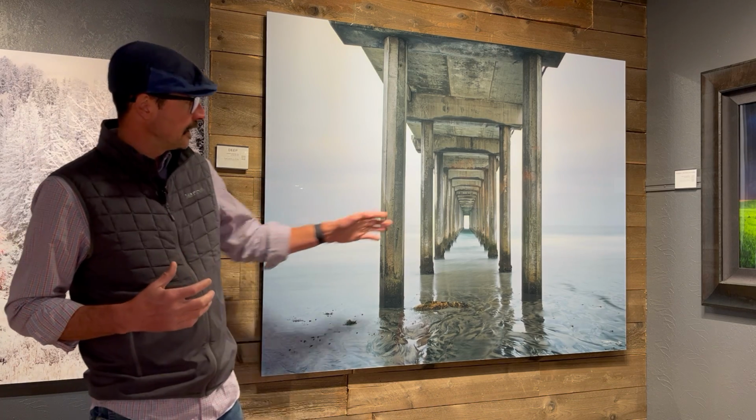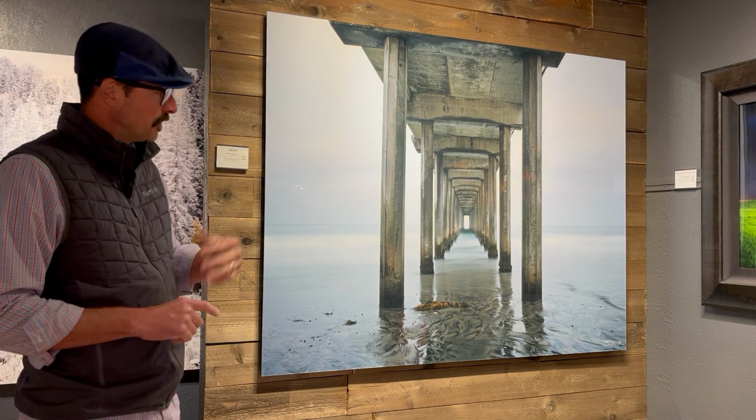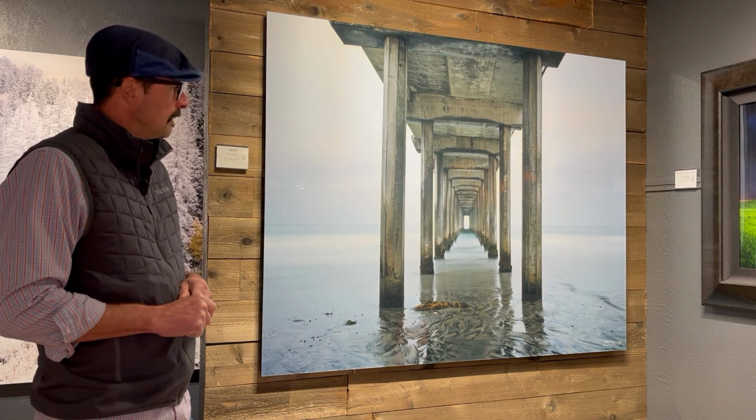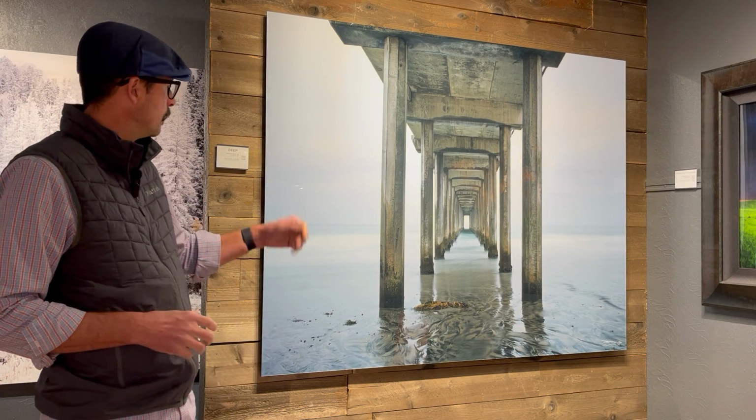But that's kind of the fun thing with photography, is when you really study it and really look at it, like this piece, it actually moves with you. So it's a very soft piece and it's very calming and it's a very subdued palette. And it's just a remarkable piece down in La Jolla. So, Scripps Pier, we call this one Deep.